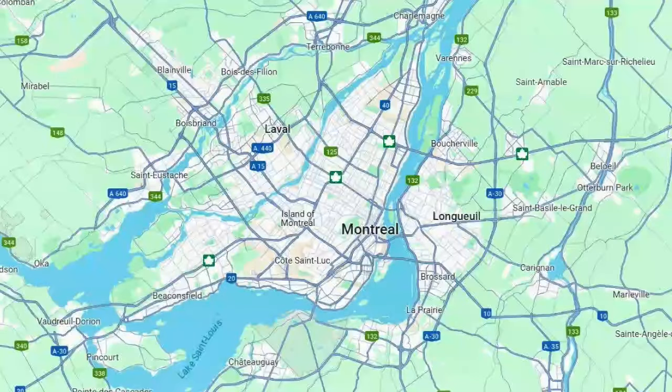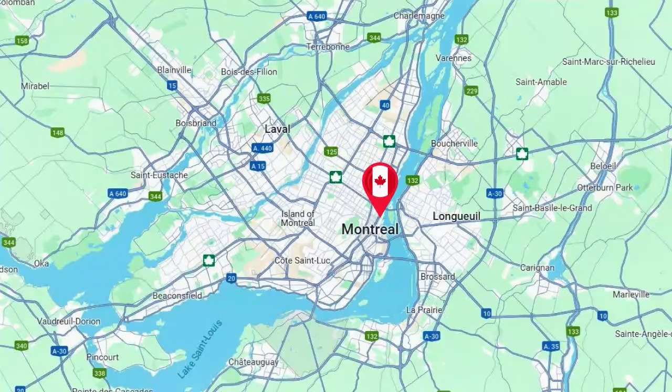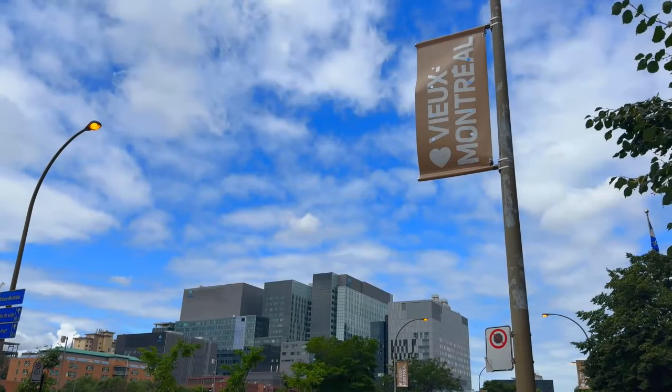As you can see on the map, the Greater Montreal area is pretty expansive, but the majority of the action seems to be here in Old Montreal and downtown.